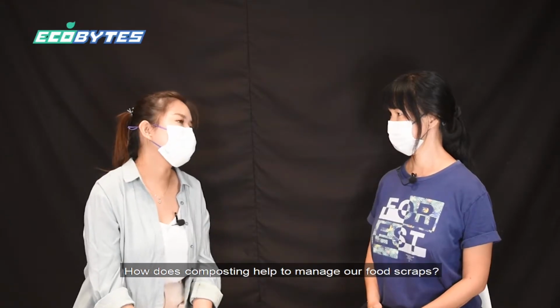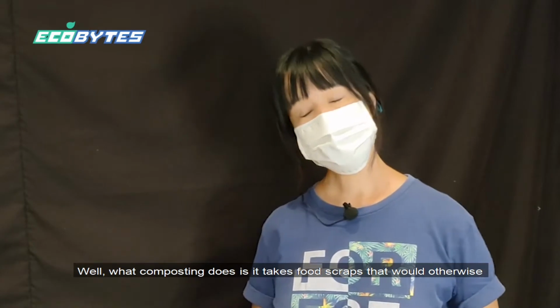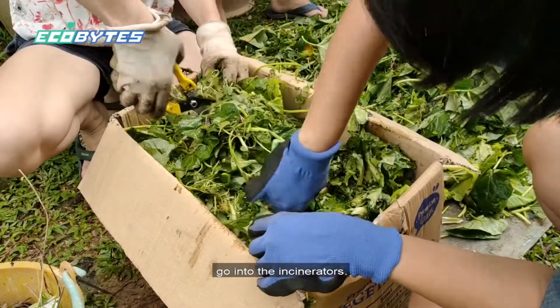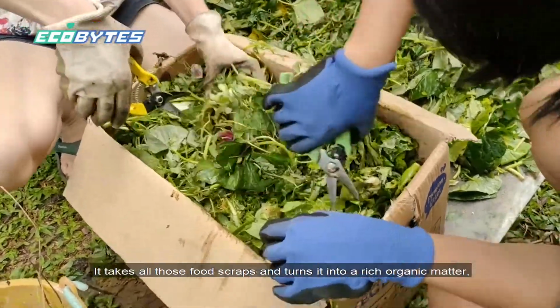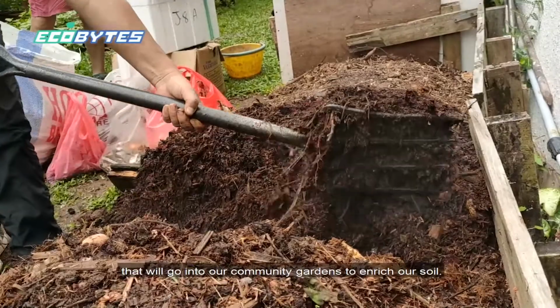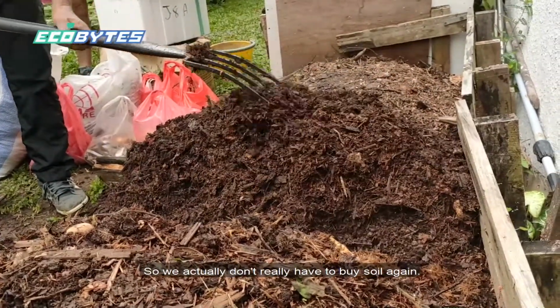So how does composting help to manage our food scraps? Well, what composting does is it takes food scraps that would otherwise go into the incinerators. It takes all those food scraps and turns them into a rich organic matter that will go into our community gardens to enrich our soil. So we actually don't really have to buy soil again.